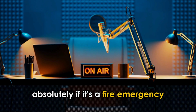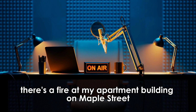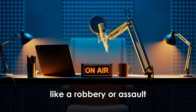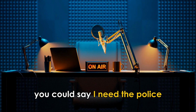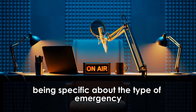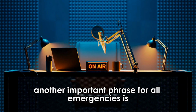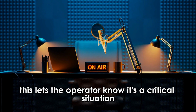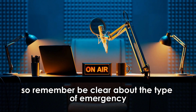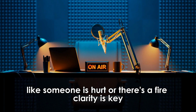Absolutely. If it's a fire emergency, you'll want to say, "There's a fire," and then provide the location. For example, "There's a fire at my apartment building on Maple Street." Yes, and if you're in a situation where there's a crime happening, like a robbery or assault, you could say, "I need the police. There's a robbery in progress," or "someone is attacking another person." Being specific about the type of emergency helps the operator send the right help. Good point. Another important phrase for all emergencies is "please hurry" or "it's urgent." This lets the operator know it's a critical situation, so they can prioritize it. So remember, be clear about the type of emergency, give the location, and provide any relevant details like someone is hurt or there's a fire.